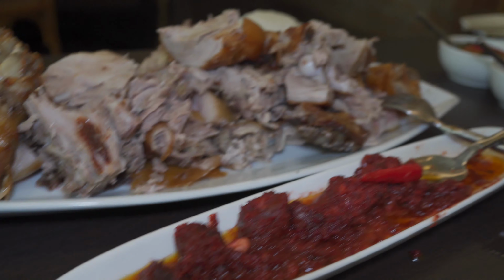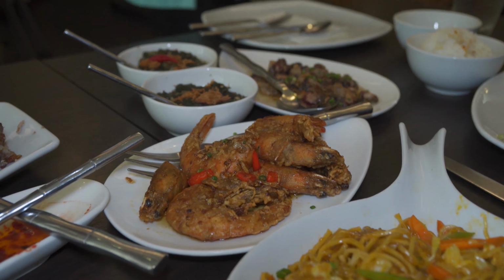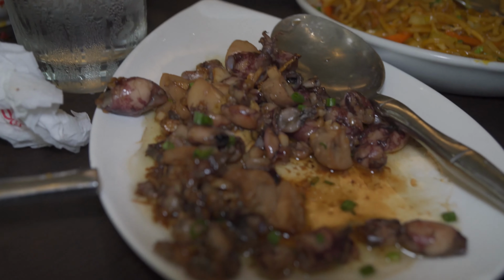Okay, where shall we go, Warren? There's a ton of stuff here. They got laing two ways. We got some squid and we got some shrimp. I guess let's try the squid in olive oil. Oh, baby squid. So let's try out this baby squid in olive oil. They're one of the specialties here.